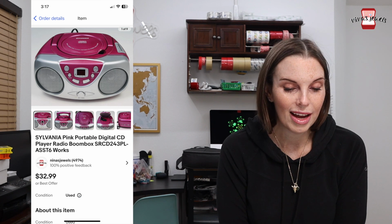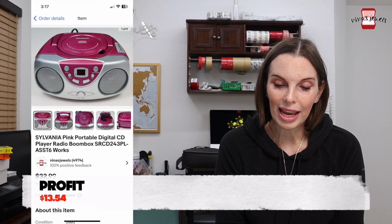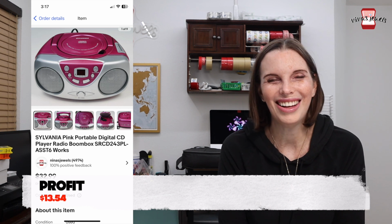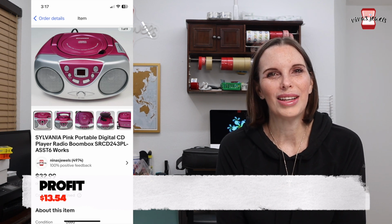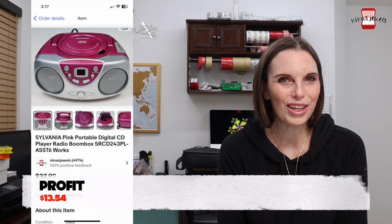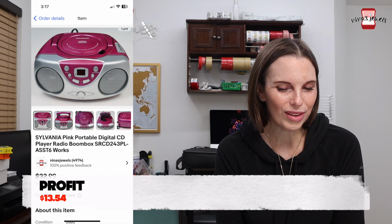So this is a bolo. Be on the lookout for this item. We didn't make tons on it, but it sold super fast, and even my daughter, Nina, saw this item and she was like, oh, I would want one of those. So this is something that her generation is interested in, these vintage style items.